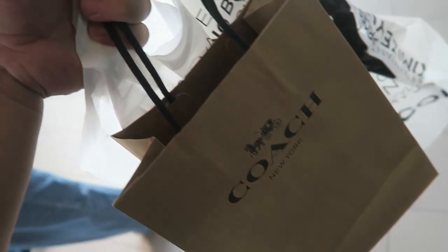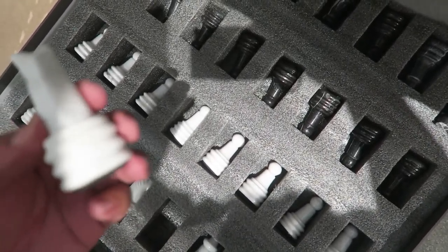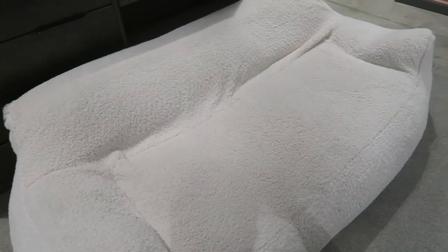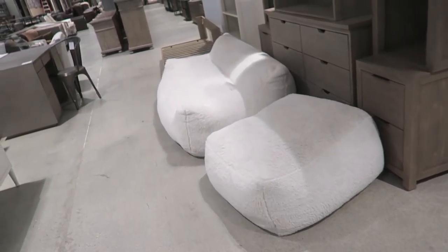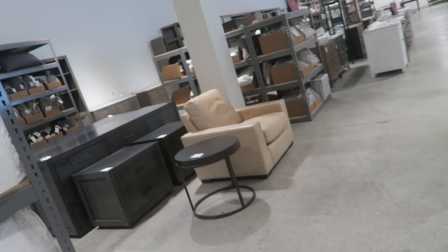All right, I picked up a little something from Coach, so I'm super excited. Oh my god, these are so fabulous. They're marble chess pieces. This is so fabulous and comfy looking. $575. They have another one. Crikey. Why do I want all this stuff? Also amazing.